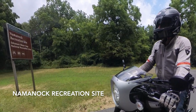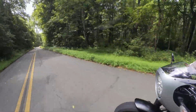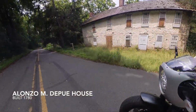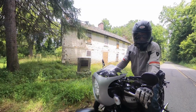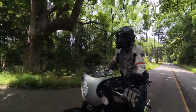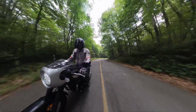And this is the beginning of the Namanock Recreation Site. I think that stretches into Pennsylvania too, on the other side of the Delaware. Now this is very cool. The Alonzo M. Depew House. And there are the Depews. And off we go. I don't know what I'm looking at. It's going to cause a problem. Not a problem, but a little issue in a minute here. I'm easily distracted.